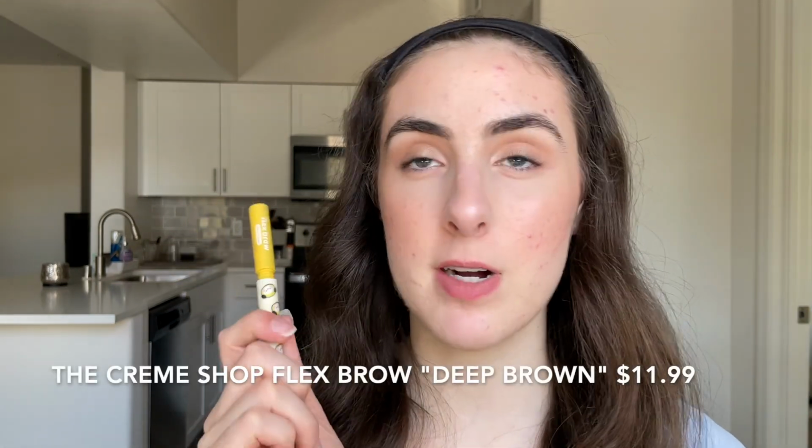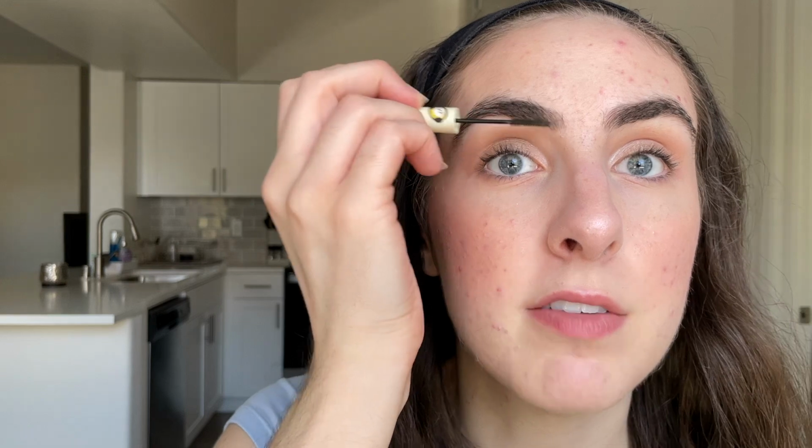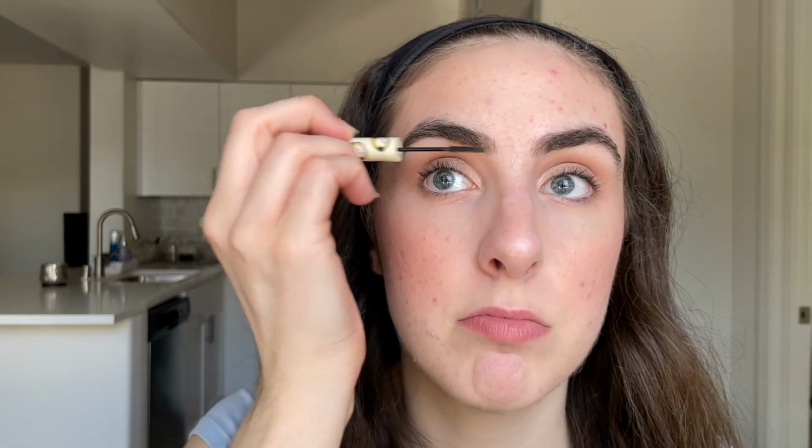I'm just gonna do brows really quickly. I just use brow gels for my brows usually all the time. This is from The Creme Shop. This is their Flex Brow in the shade Deep Brown. This is really nice. It doesn't have too much hold. It is a fiber brow gel, so it's really just adding volume and tint. It's not giving you all-day in-place hold. We're gonna use a different brow gel for that. But in terms of being a fiber brow gel, I think this one is pretty good.